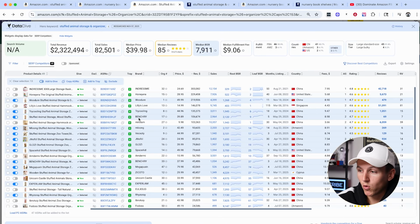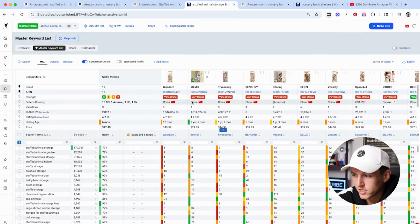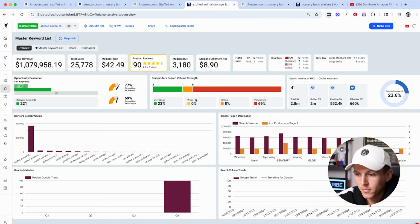And so we'll come right here and pull up the extension and we're going to select our competitors. We've got 13 and then we're going to click dive and then it's going to show us this chart that we've been looking at. So this one again is a lot of very red. We can come over here to the overview and you can see that 9 is very strong.